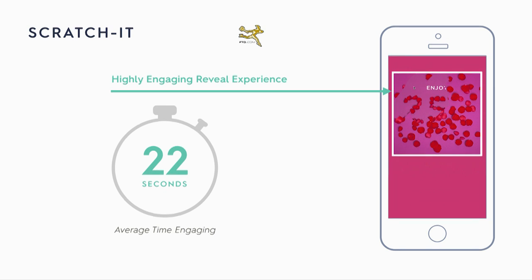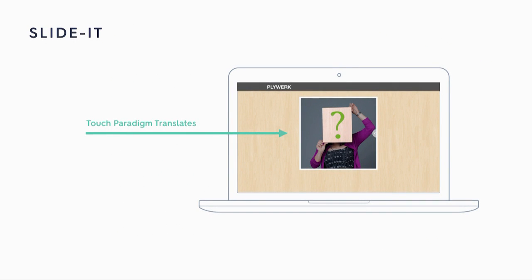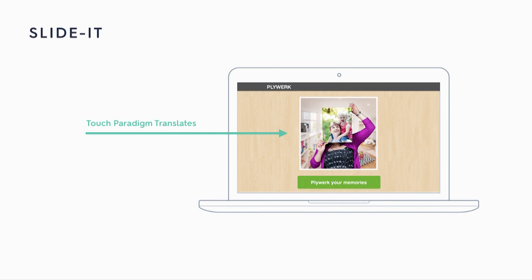The first one is scratching. So you can scratch off the area and you can reveal the promotion, and then a button pops up. We're averaging 22 seconds spent interacting with this experience. Let's take a look at the next experience. Because of this paradigm shift, people are now happy to use the same experience on a desktop or laptop, which is something that you wouldn't see 4 or 5 years ago. The final one I'm going to show you is Peel It. Again, button pops up, reveals the deal.